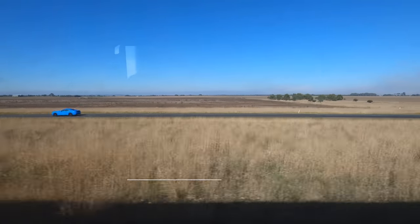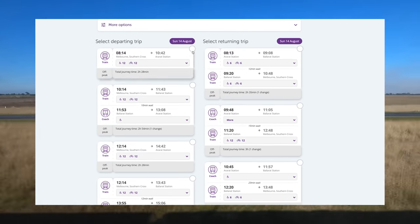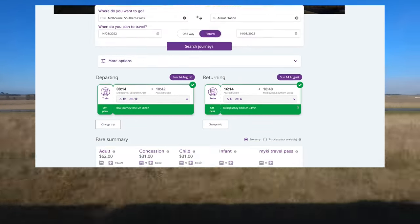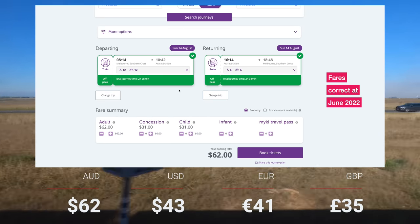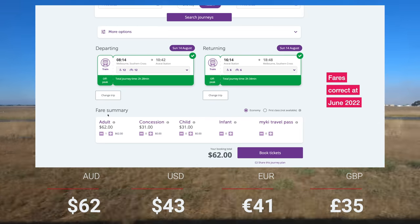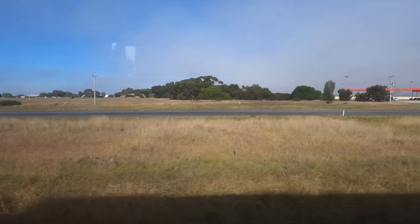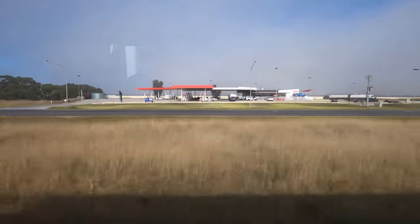Let's look at fares. A return ticket between Southern Cross and Ararat is $62. It's half that for concession holders. We're now on the outskirts of Ararat.